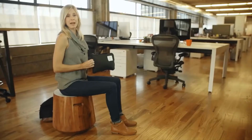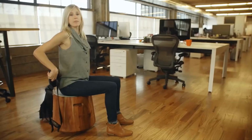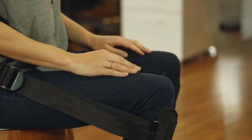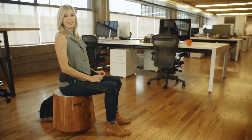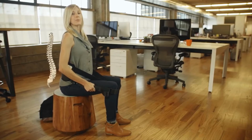Better Back zips itself into a portable case. Throw it in your bag and unpack it when you're ready to sit. Wrap the back pad around your back and the knee straps around your knees. All there's left to do is to pull on the adjustable leg straps to stack your spine into perfect posture. So if you're going to spend 9 hours of your day sitting, you might as well be doing it right.